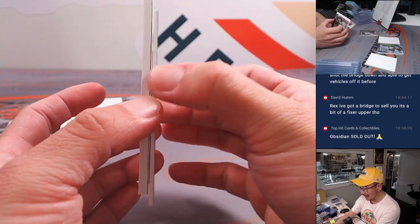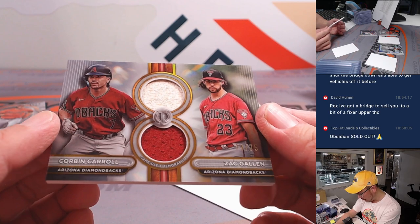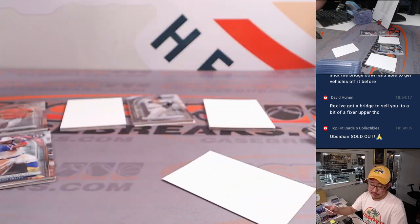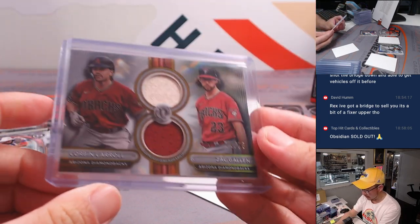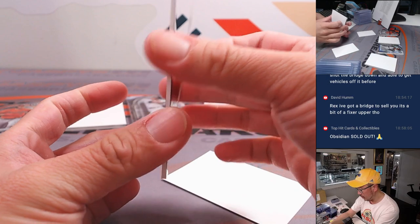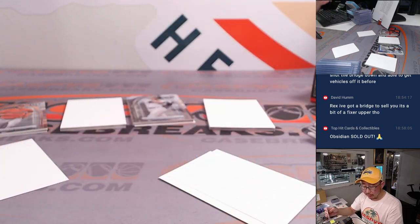Kirby Puckett is going to reveal a Corbin Carroll, Zac Gallen. It's a good duo for the Snakes. 74 out of 75, Jeff Gordon, Diamondbacks. Ronald Acuna Jr. and Johan Rojas, 66 out of 75 for Greg K and the Phillies.